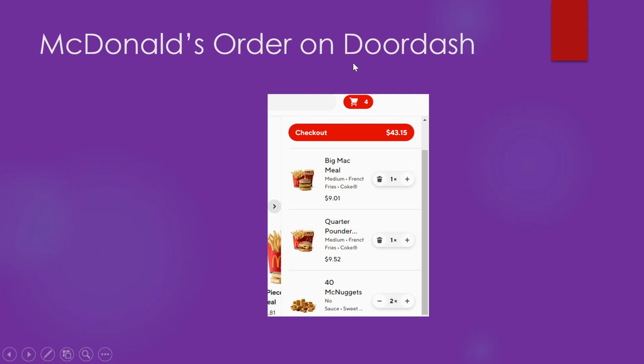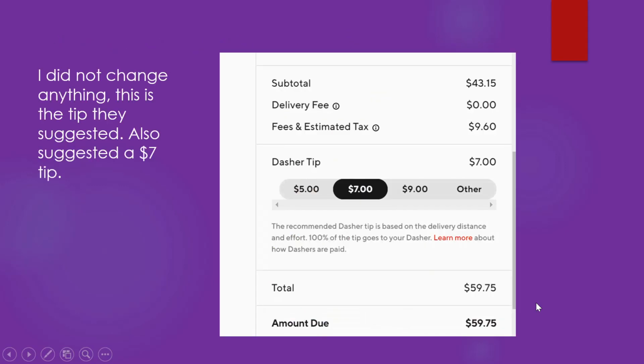Okay, so here's my order on DoorDash. Big Mac meal, quarter pounder meal, and 2 packs of 40 McNuggets. The odd thing is on this, they made me choose 6 sauces for each pack of McNuggets, which was kind of annoying. I thought that was weird. Anyways, on to the tip page.